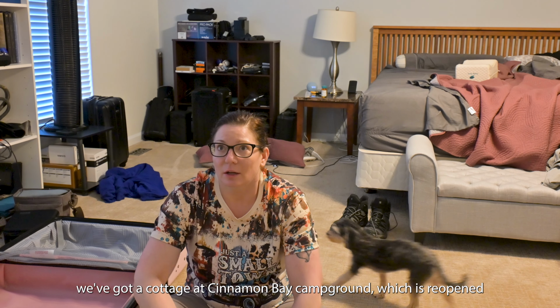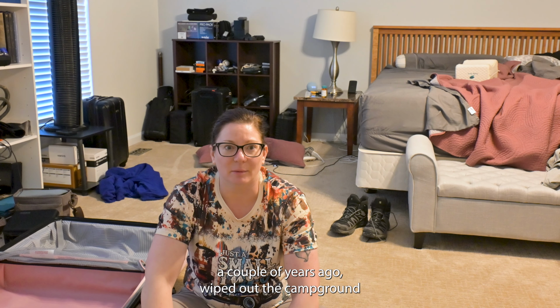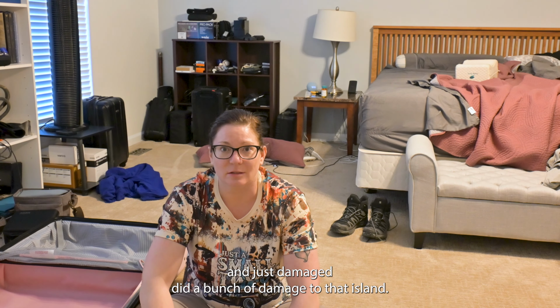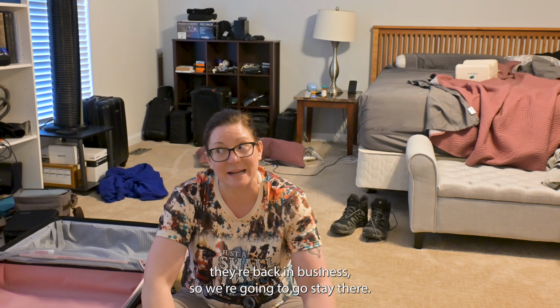We've got a cottage at Cinnamon Bay Campground, which is reopened after the hurricane hit a couple years ago. It wiped out the campground and just did a bunch of damage to that island, but they're back in business, so we're gonna go stay there.